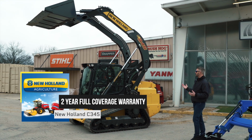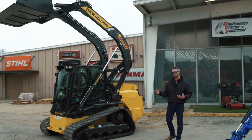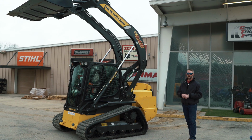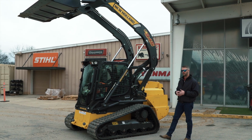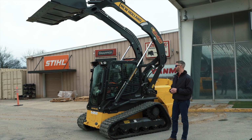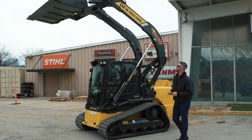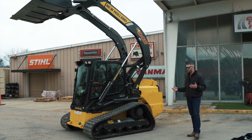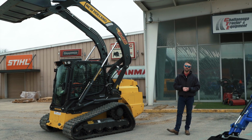The 345, this is the bigger machine that we offer here. This is a 95 gross horsepower engine, weighing a little over 10,000 pounds. This thing can be had for around $70,000, which is a very competitive price compared to some of our other manufacturers in the marketplace for sure. And you know, we've got smaller machines in the 74 horsepower range. It can be purchased for, you know, in the mid $40,000 ranges.